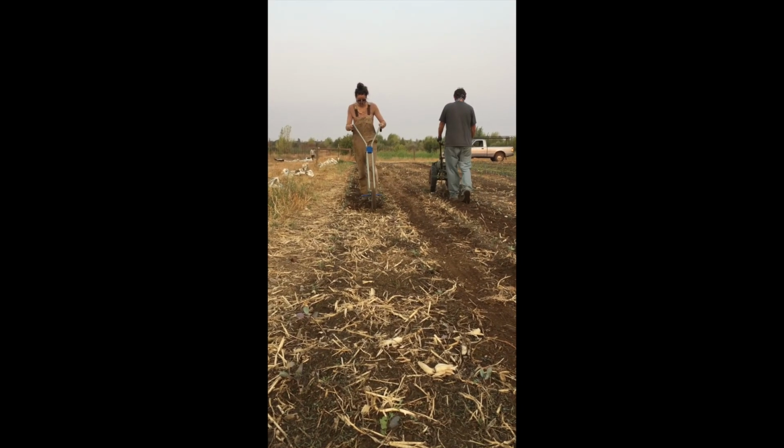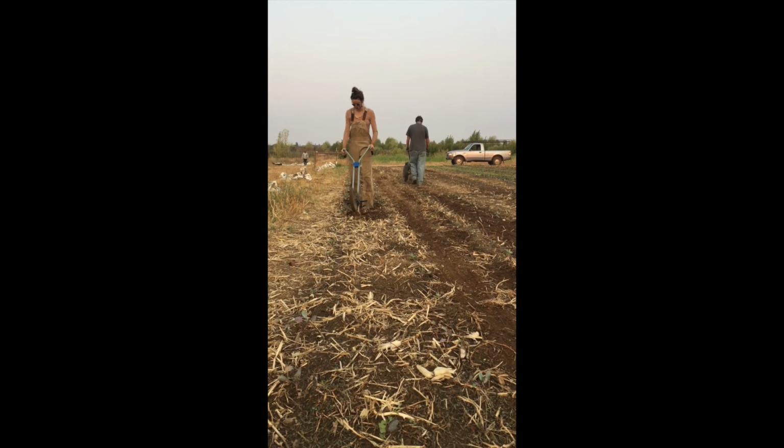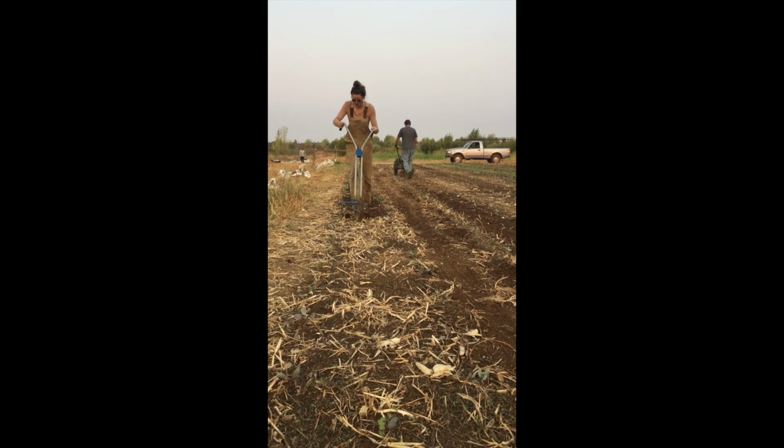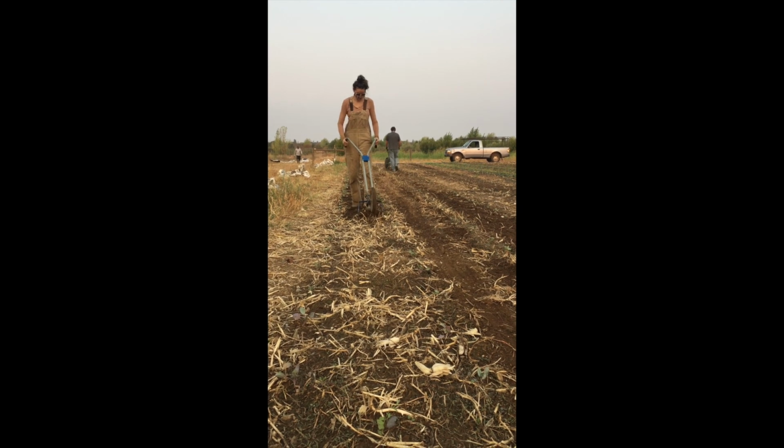To control our weeds on the farm, we primarily weed with hand tools such as hoes. In this video, you can see Ariel using a wheel hoe to get rid of all the weeds between the rows of plants.